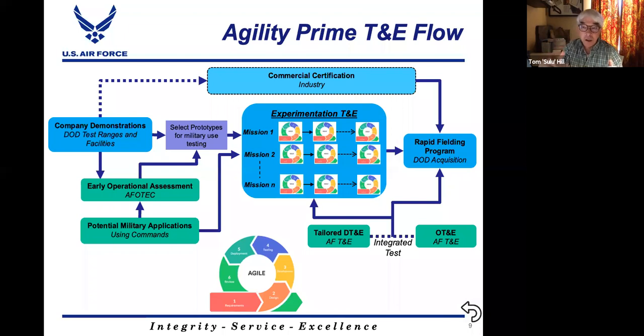But the unique part is that the road may not be as well defined as it was before. And for sure, we're going to have operators involved probably earlier than what is normally associated with a traditional acquisition program. So that's a work in progress, and that's what we hope to achieve.